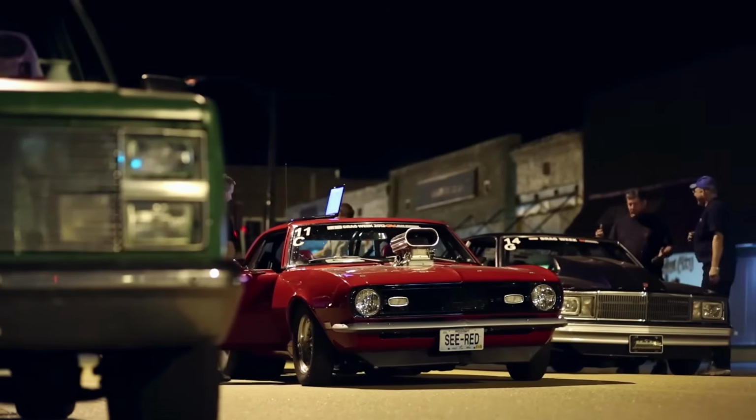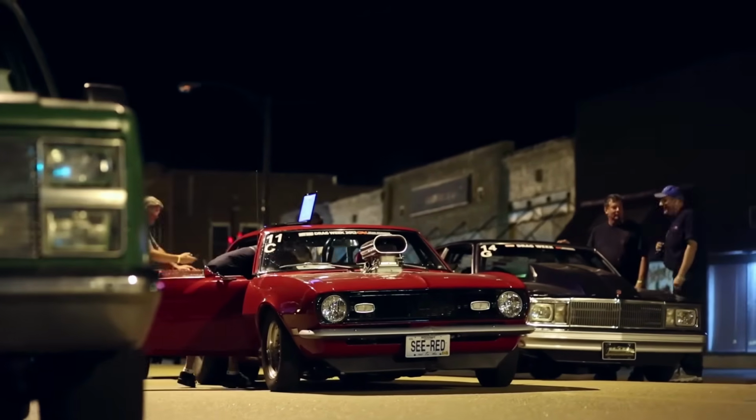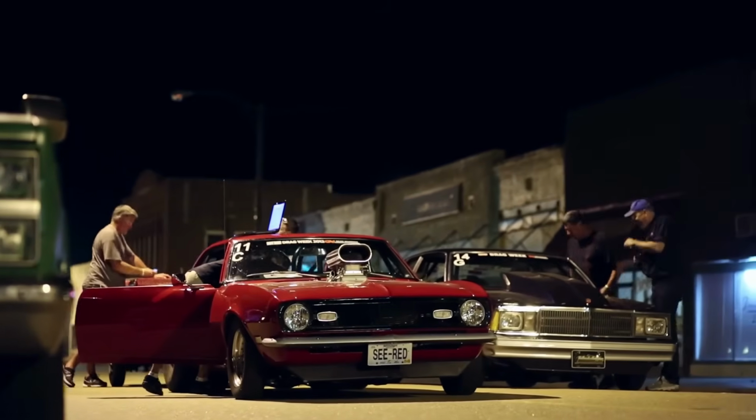Awesome. With the rest of the class more than a second off his pace, all Doc McIntyre's got to do now is finish Drag Week, and he'll take the win in Pro Street Naturally Aspirated.